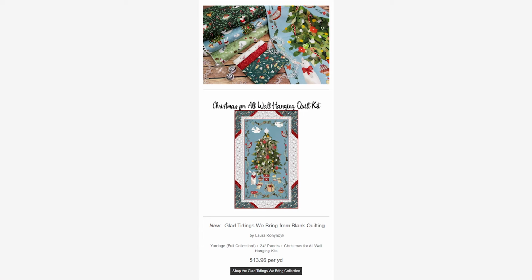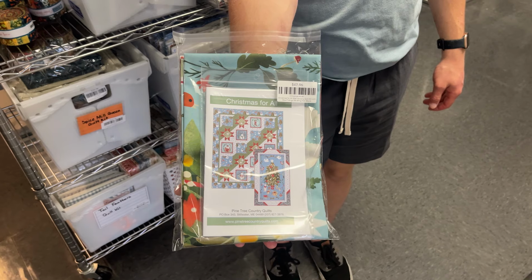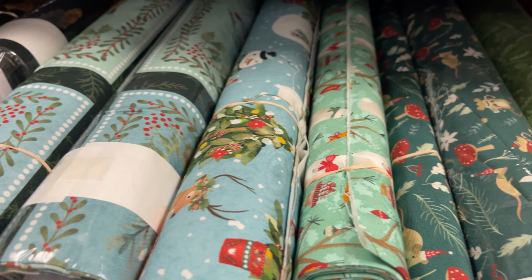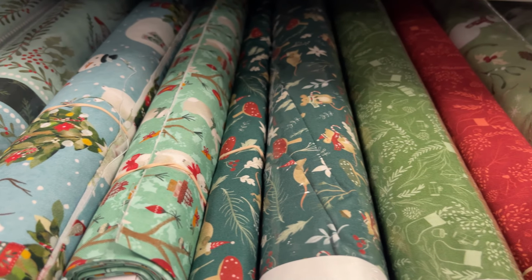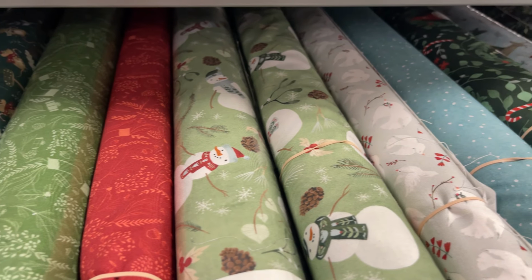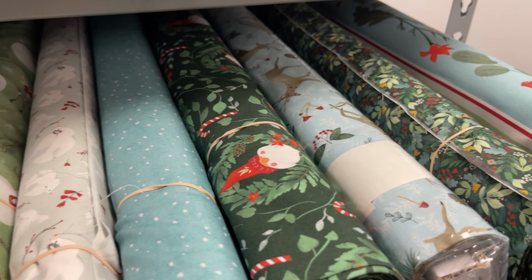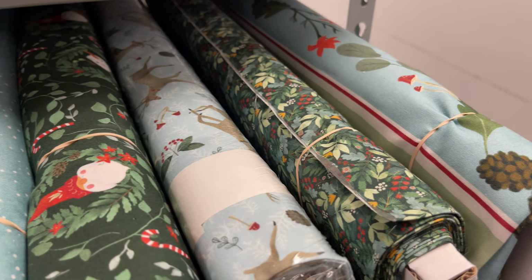Next, we have Glad Tidings We Bring from Blank Quilting. This collection, we have the full yard collection. We have 24-inch panels, and we have a kit called Christmas for All, which is a wall hanging kit. This is a very Christmas forward group. So as you can expect, you can see things such as Christmas trees and snowmen and reindeer and rabbits and foliage and doves and wreaths, all in your typical color schemes of blue, green, dark teal, red, and some grays in there. So if you need any Christmas prints in your next coming projects or anything of the sorts, make sure to go check out Glad Tidings We Bring from Blank Quilting.